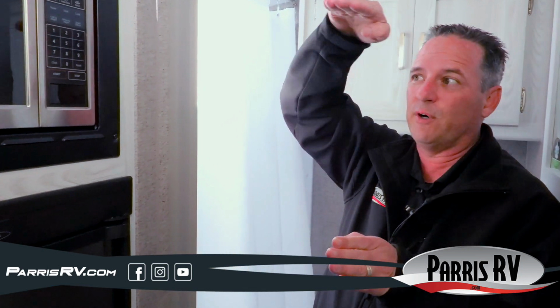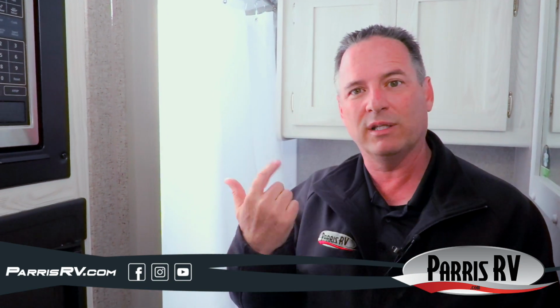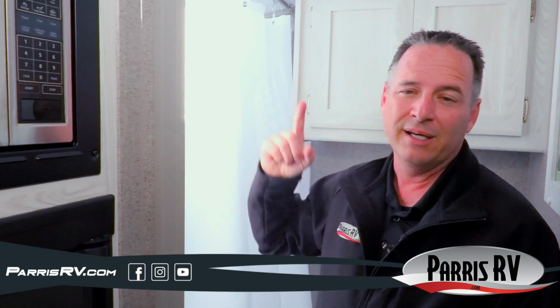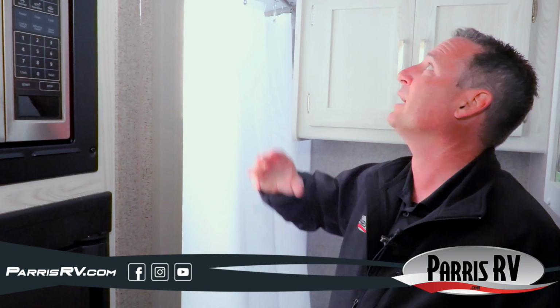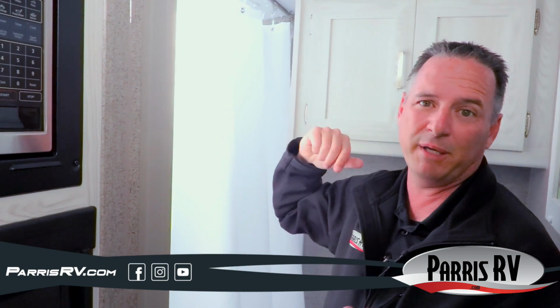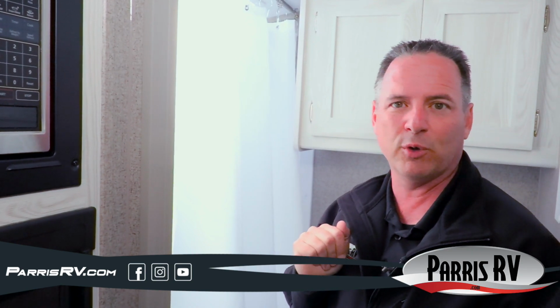Plus, it's got the cover on the outside on top of the roof, the cover for the fan. So if you want to leave it open in the rain, if you want to leave it open going down the road, you can. Now again, this is something you could add on other brands. This fan's going to be about a $300 fan. The cover is going to be a couple $100. So again, a $500 item coming right on a Rockwood Geo Pro ready to go.